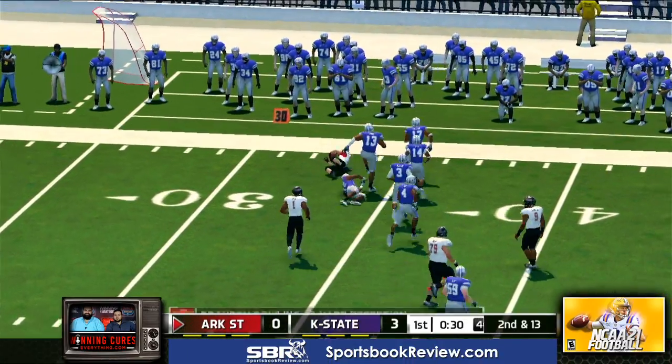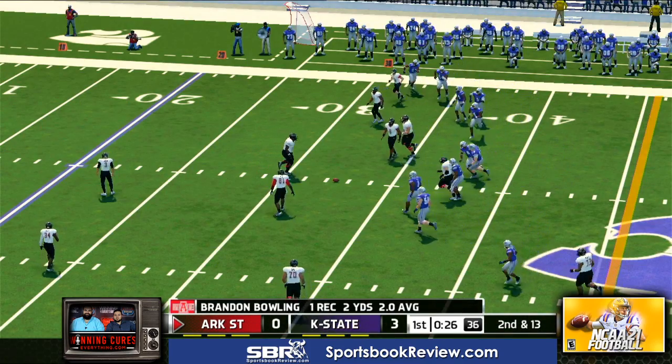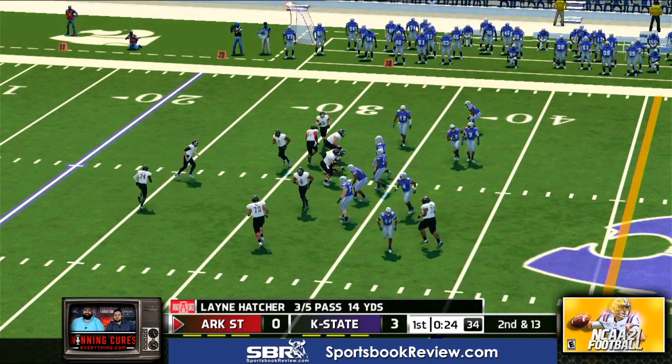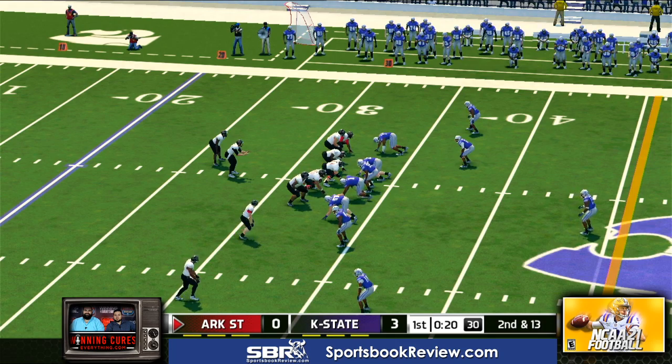Little screen pass. There's a very impressive open field tackle. Nothing going on that play. Well, here I think the quarterback needs to be a little bit more patient in the pocket. That way he can allow his receivers to get downfield a little bit before he throws it.